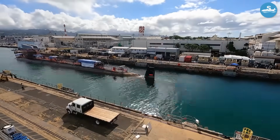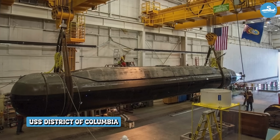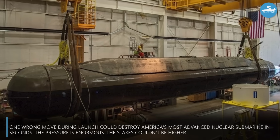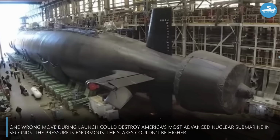28,000 tons of steel. A submarine longer than 2 football fields, worth $9 billion. The USS District of Columbia sits ready for its first taste of water. One wrong move during launch could destroy America's most advanced nuclear submarine in seconds. The pressure is enormous. The stakes couldn't be higher.